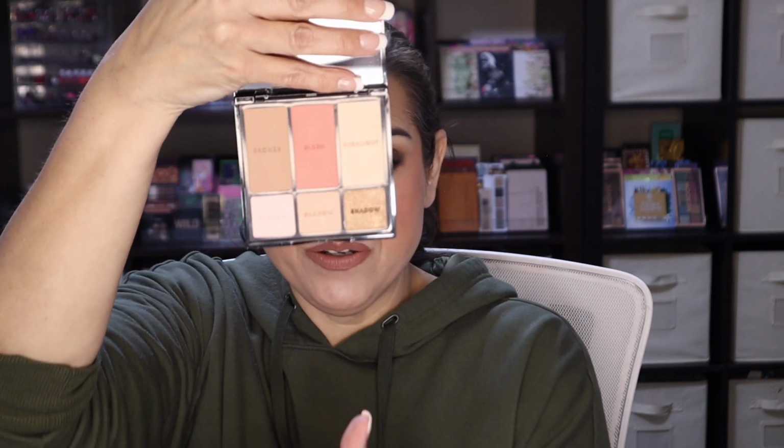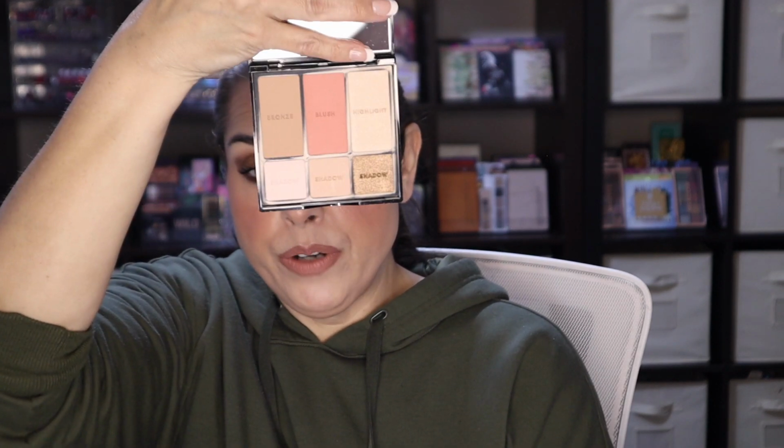Now these are the One Palette Wonder from Beauty Pie. I think they're a take on Charlotte Tilbury's, I don't know, face in a palette or whatever she called it. So you've got your blush, your highlighter, and eyeshadows in there. I think it's a really great concept, but to be honest, I have never used it. And I don't foresee myself using it.